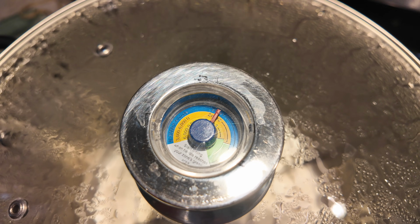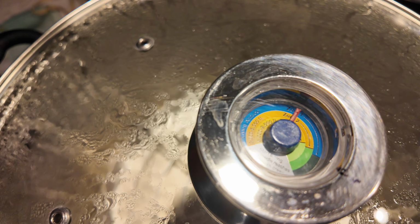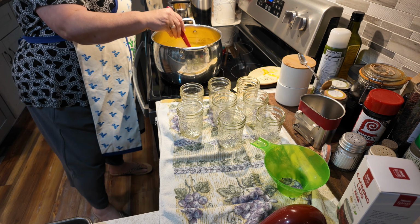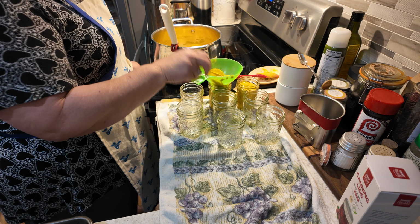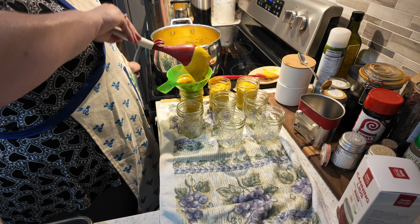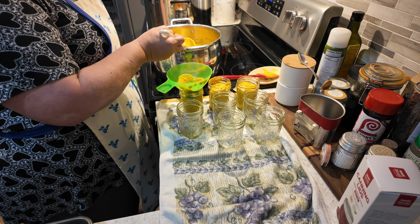This is my steam canner, and this is how it goes into the green when it's ready. Alrighty, we are ready to go. My steam canner is almost there, so let's get this thick mustardy stuff processed. The ketchup and the barbecue sauce, I forget which one, one had a 1/4 inch, one had a 1/2 inch head space. So let's see how we do here.